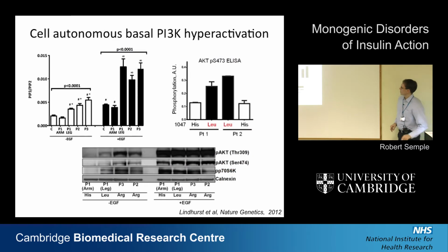We used a similar approach to what we had done before in the AKT cells, and we demonstrated that there was clear basal activation of downstream signaling even in the absence of ligand. And we also found that PIP3 levels, the substrate, so the product of PI3 kinase, were elevated in the basal state to about the same level as seen with stimulation of normal cells but with ligand. So by several different assays we showed biochemical evidence that there was increased PI3 kinase signaling in these cells.